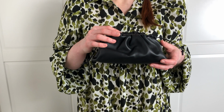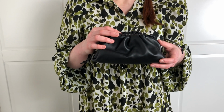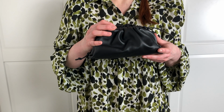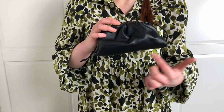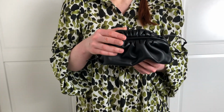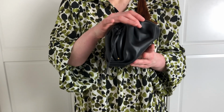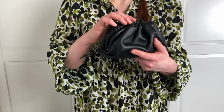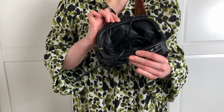Do you see the difference in size? This looks tiny compared to the previous, the original pouch. This is the mini pouch, the pouch 20. As I said before, it's called that way because of the 22 centimeters length here. It also has leather gatherings on the top, on the side, to create this beautiful pouch style and design. It also has a magnetic closure, wide open.